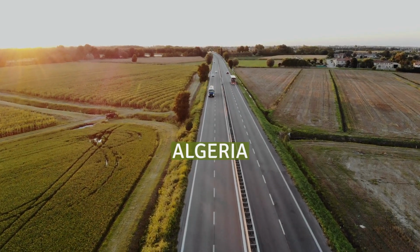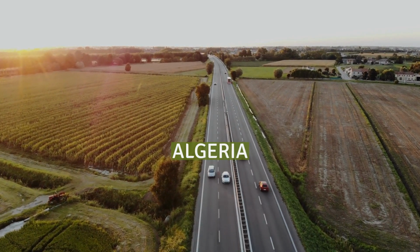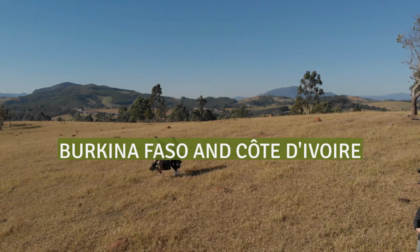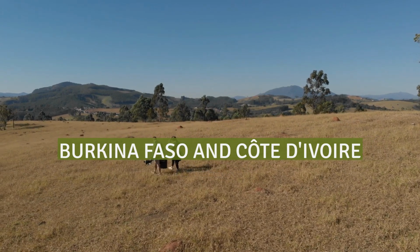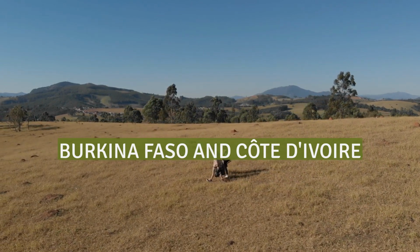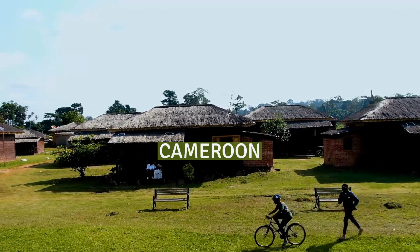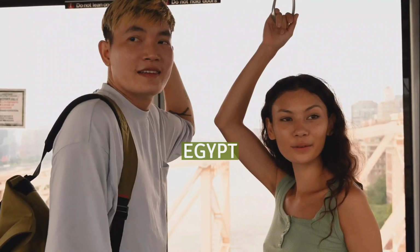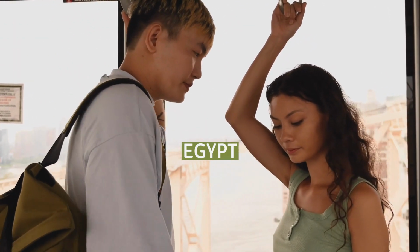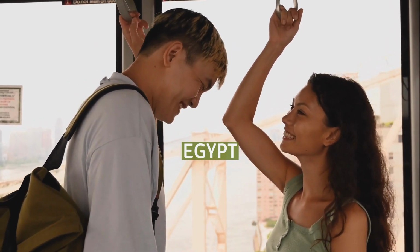With the foundation laid, let's embark on a journey into Algeria. English, Russian couplers on track, English couplers on gauge track. In this chapter, we'll be unraveling Burkina Faso and Côte d'Ivoire. English couplers. In the upcoming section, we'll be shining a light on Cameroon. Russian couplers. In this section, we'll be shedding light on Egypt. English couplers on historic stock, AAR coupler links on modern stock.